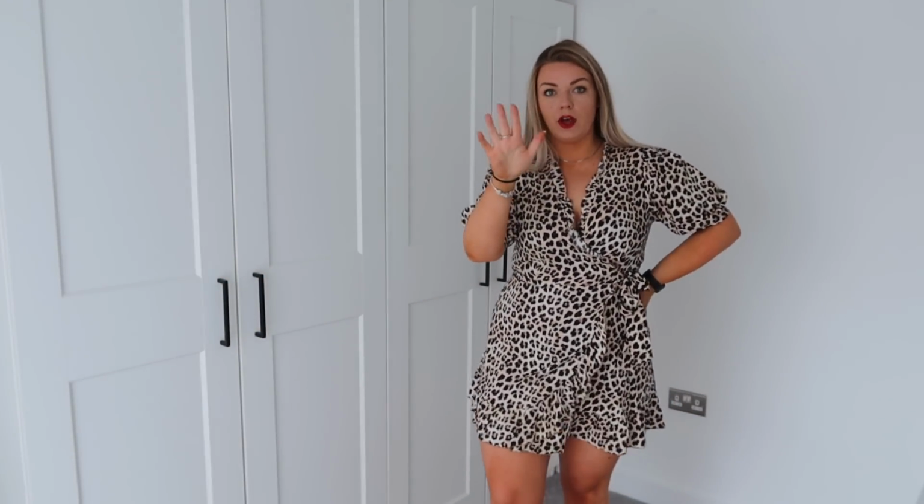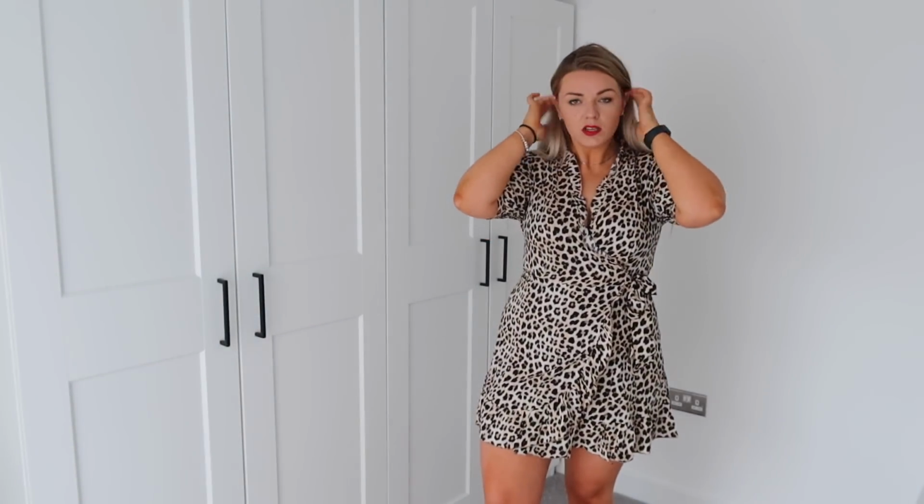Right, I got a couple of dresses to show you guys. So I picked up this one, and my thought behind this was, you guys know how on and off the British weather is. Some days can be really hot and sunny, some days are freezing cold and raining, but on the days where it is a little bit warmer, it's nice to have a dress that you could literally just chuck on a jacket with.